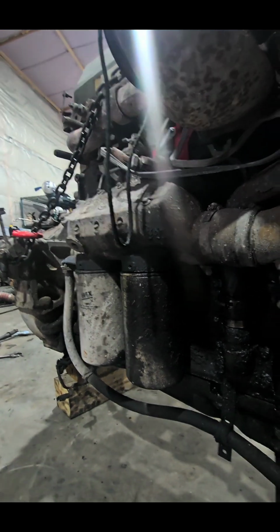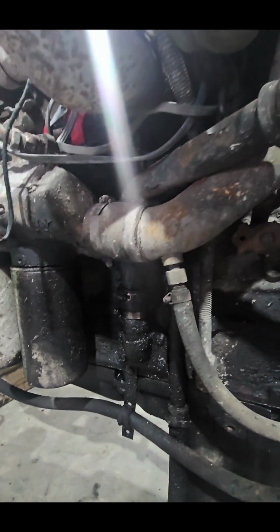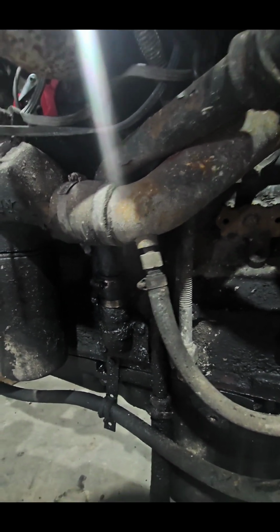I'm hoping to paint the block itself lime green, and then do some gunmetal gray accents. Like, I'd like to make the front cover gunmetal gray. Ooh. Valve cover I'd like to paint gunmetal gray, I think. But we'll just kind of see how it goes. Kind of want that lime green, gunmetal gray mixture.